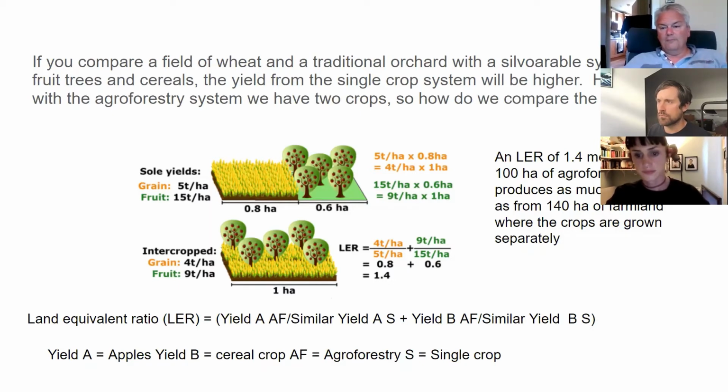If one crop component fails, if the wheat fails because of flooding, you've got the apples to fall back on. So it gives you economic resilience as well, because a farmer can still sell something at the end of the year. And it's also good for the future of the farmers.